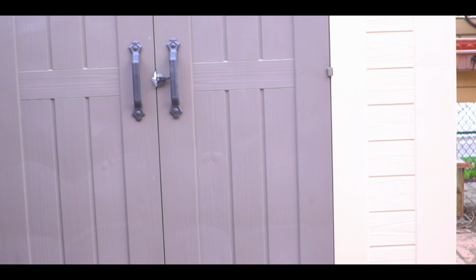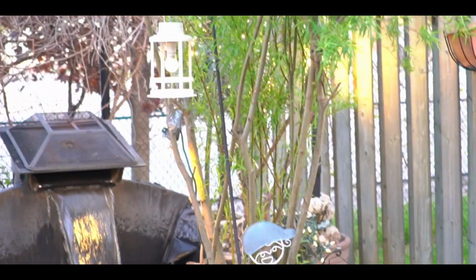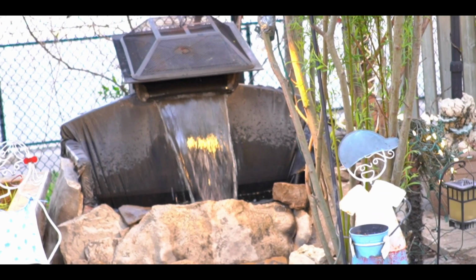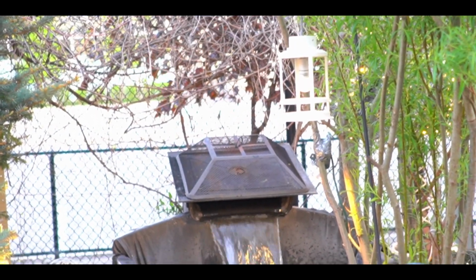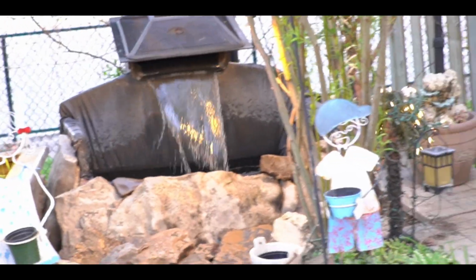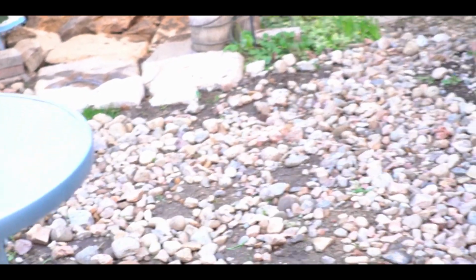Okay, so that was built in 9 hours, and then I rearranged my waterfall here. As you can see, there's a lot of lights. Basically it was where the shed is. I moved it towards the right side with my Chinese bamboo tree, and then the Christmas tree here. And then you can see I put the river rocks along the ground here.